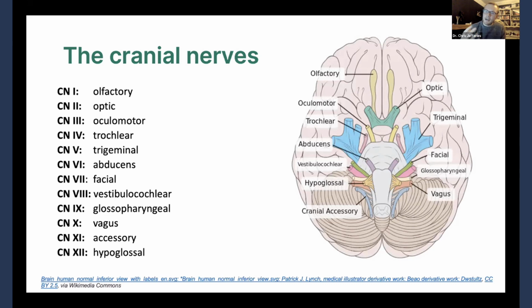But if you look at the underside of a brain, in this diagram here, we're looking at the bottom of the brain from underneath, you can see that the numbering of the nerves makes sense. So the olfactory nerve, if we're thinking about superior to inferior, is number 1. The optic nerve is number 2. So when the cranial nerves were numbered, this is how it was done. So it does make sense.